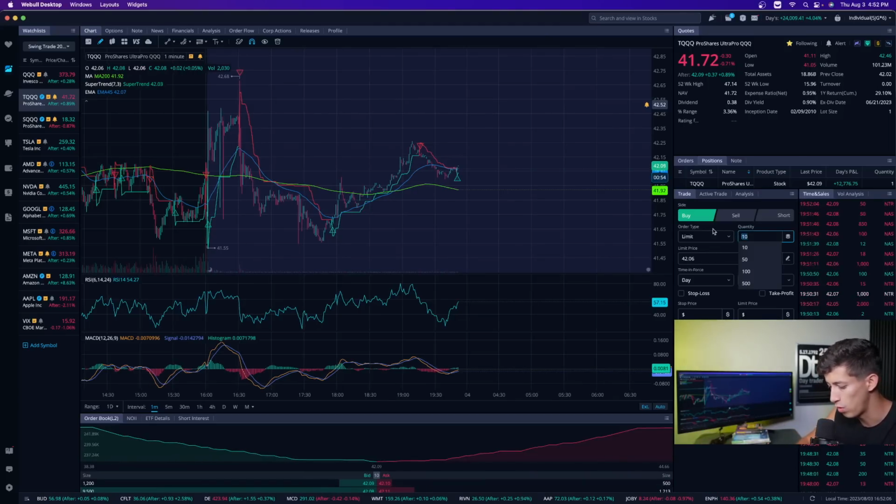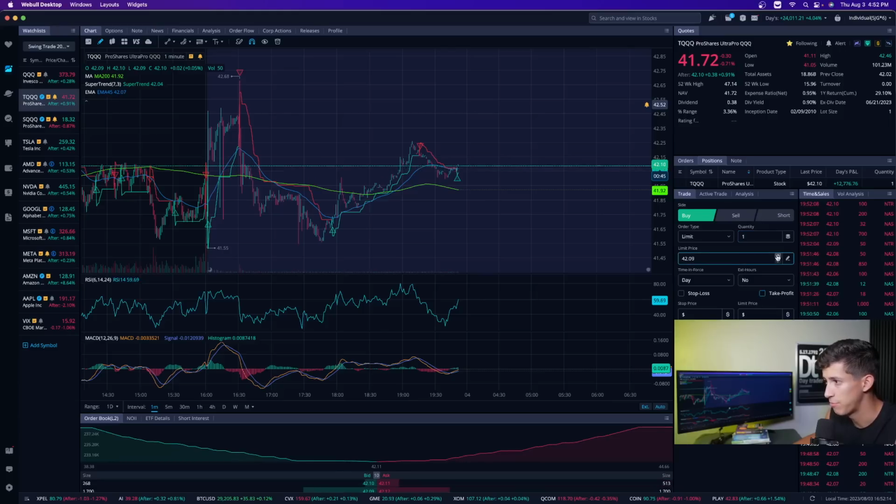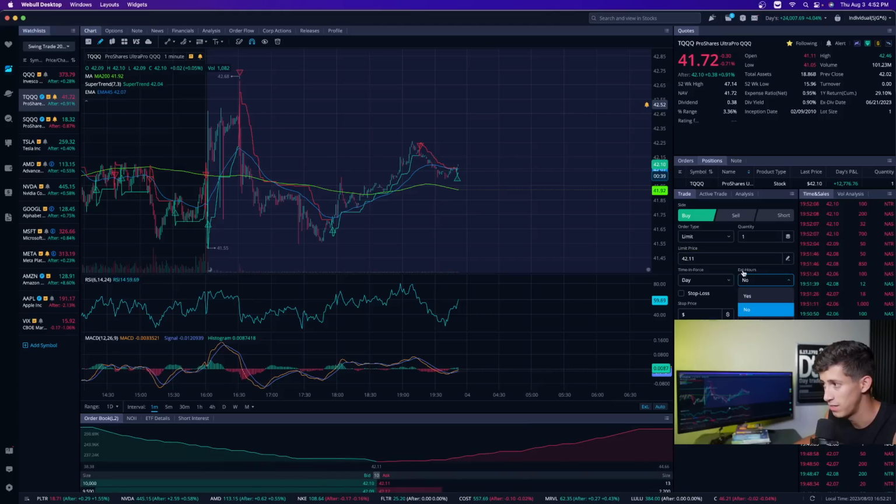Then you just select your quantity. Let's say that I just want to buy one share. You enter the shares that you want, and you enter the limit price. So if I want to get filled right now, it's going to have to be like 42.11. You can see the price point there, 42.11. Literally the only thing that you have to do is then turn on EXT hours.